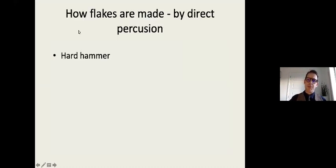Okay, so flakes are made by direct percussion. That can be with a hard hammer, so that's another piece of stone. It can also be with what are called soft hammers, and that's typically where people might use a piece of bone or a piece of antler to knap. And you start to see this as we move into the Acheulean, and people use soft hammers to try and get a bit more control and to take off thinner slices across longer surfaces. So it's about control and finesse and shaping, and I'll show some pictures of that later.